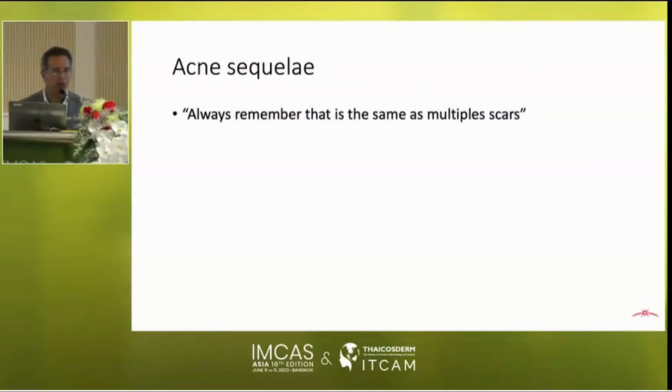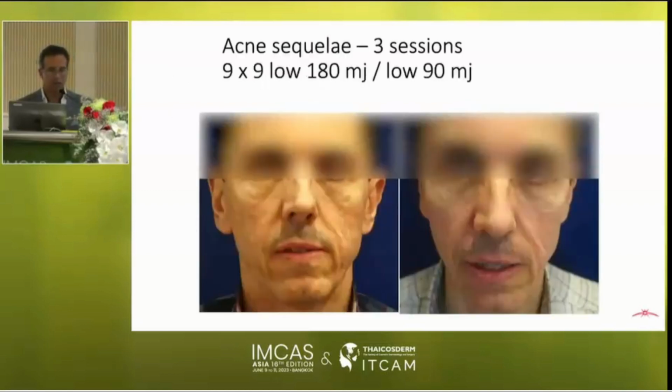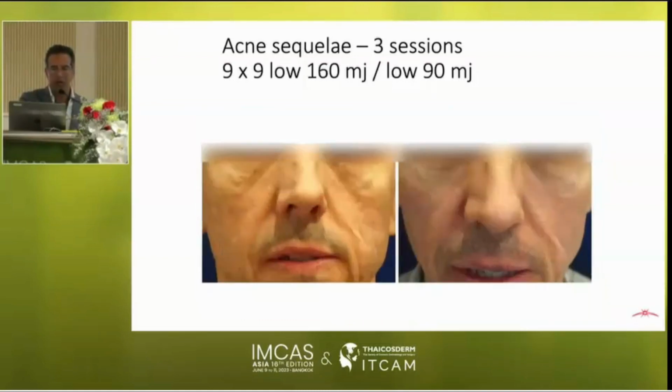Well, when we try to treat acne sequelae, always remember that it's the same as treating multiple scars, and in some cases it's impossible to erase all of them. But in this case especially, I perform 3 sessions every year, every main month of the year, with these high parameters. And again, I obtain this iron effect, as if passing an iron over this fold, over these scars, and this is the improvement I obtain.